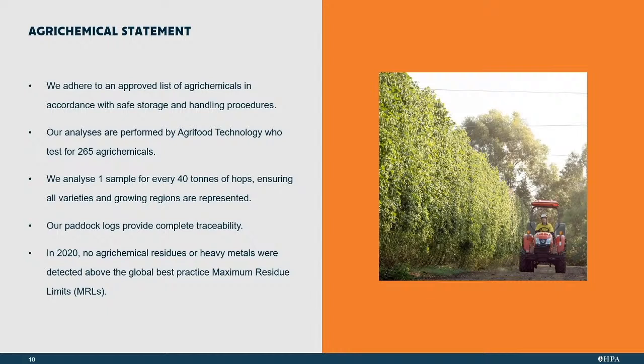If MRL or heavy metal analysis come back above the accepted levels, the affected hops are isolated, we retest the original sample to confirm the result, and take further samples to ascertain the extent of the issue.